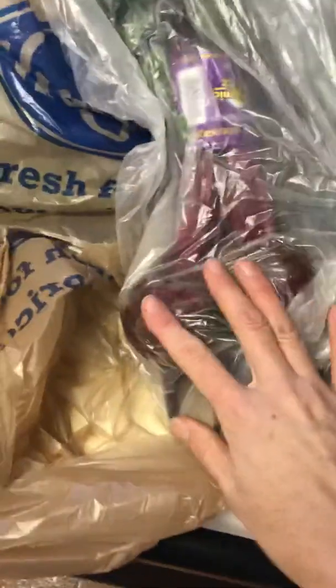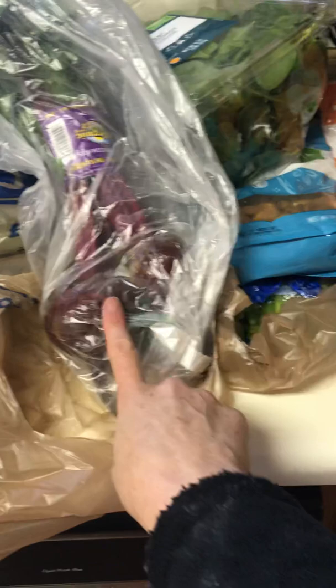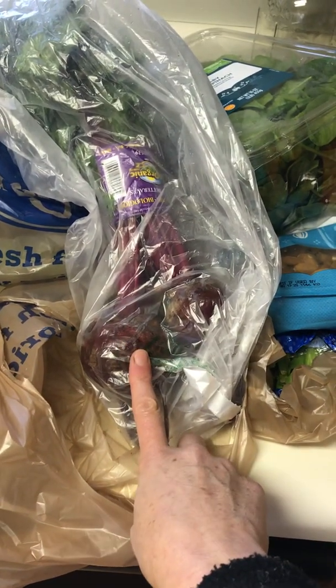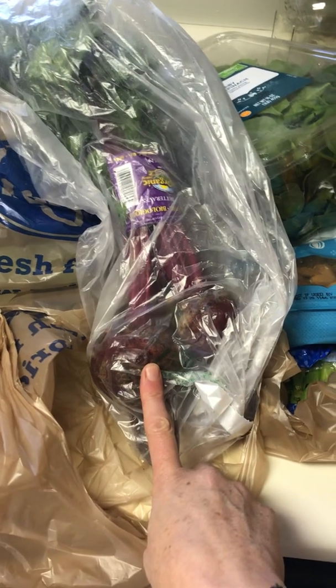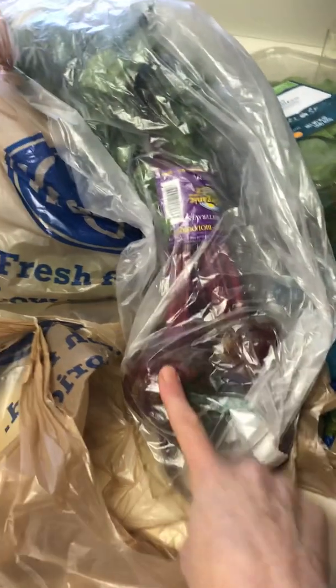All right, in here we have beets. Can you see them through the bag? This is like a new favorite of mine. These again are organic. What I do, and I'll do these another time in a video, I peel these, chop them up in big pieces, steam them lightly, and then I just put some Bragg's raw apple cider vinegar in with them and keep them in the fridge. Toss them in the salad all the time.